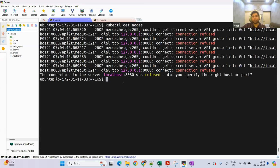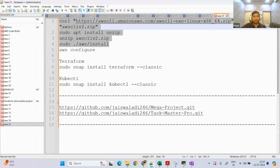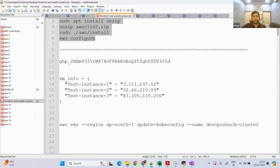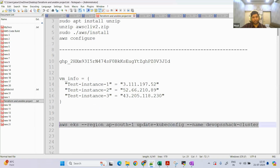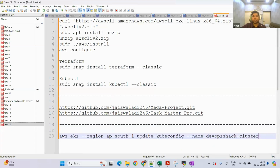we have another command. Where is it? This one. So it's an AWS CLI command. What it does is it's going to update our kubeconfig file. Basically, if you're running it for the first time, it's going to create and set up this kubeconfig file, which is going to be used for authentication.